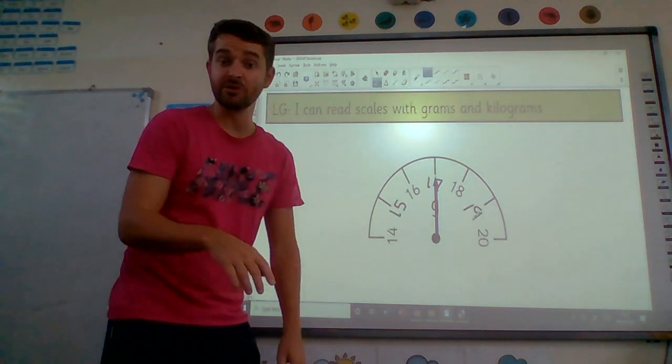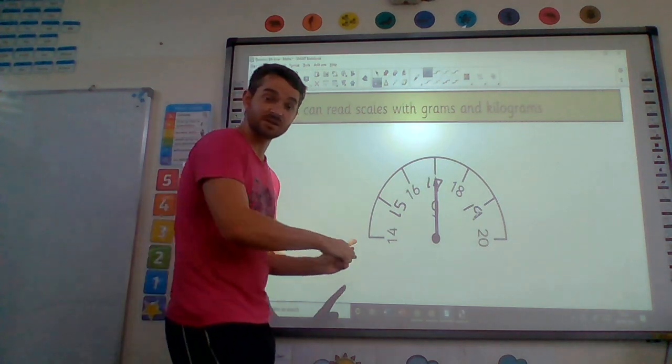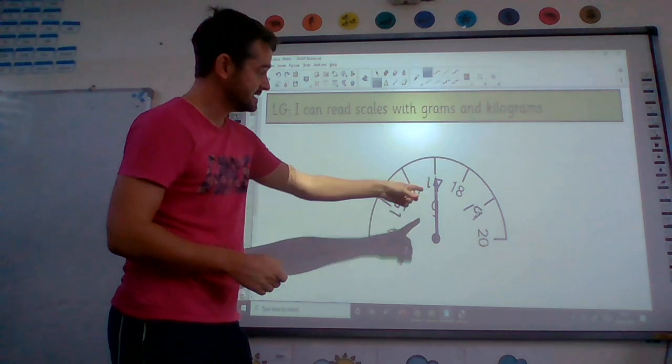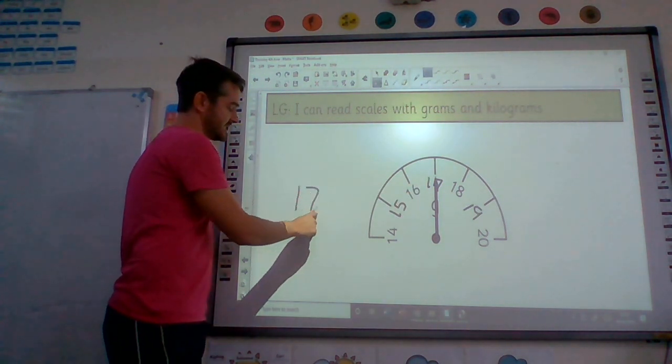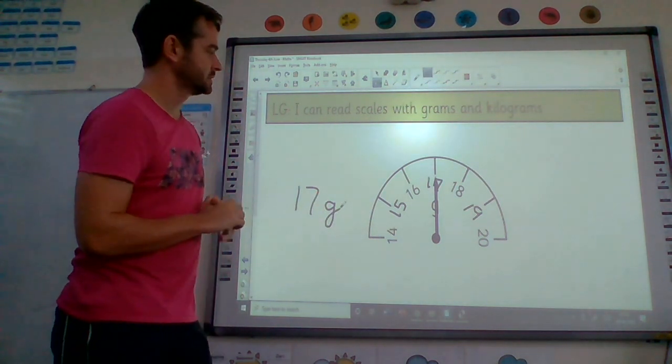At this point, you're probably realizing why we've done so much learning on number lines, because we can go forwards and backwards really easily now because of all of our practice. What's the measurement shown on the scale? It is 17 grams. 17 grams.